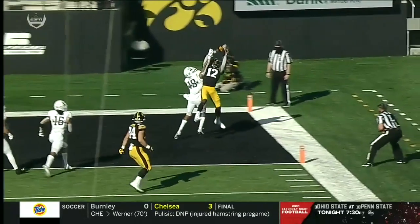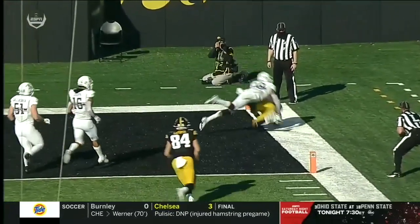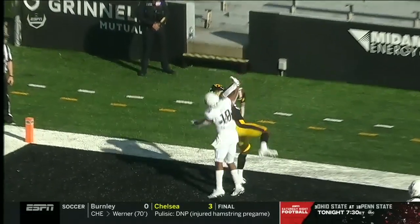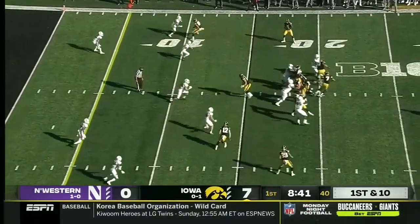Up and away. Now go climb the ladder, Smith. Get that left foot down. How about the outstretched arm? Expects Notre Dame to score a lot.